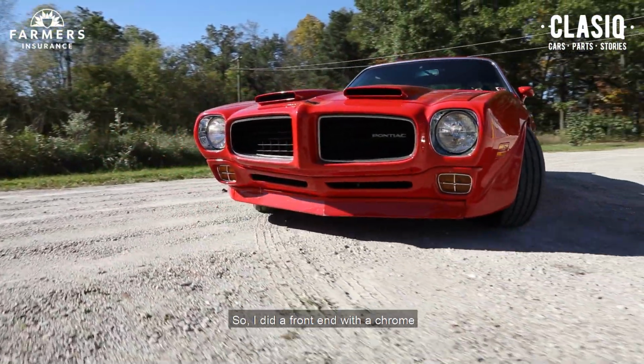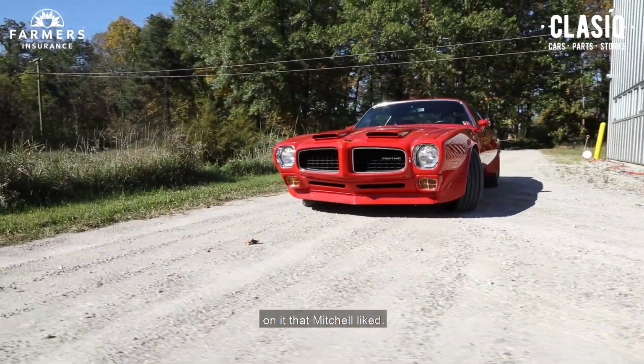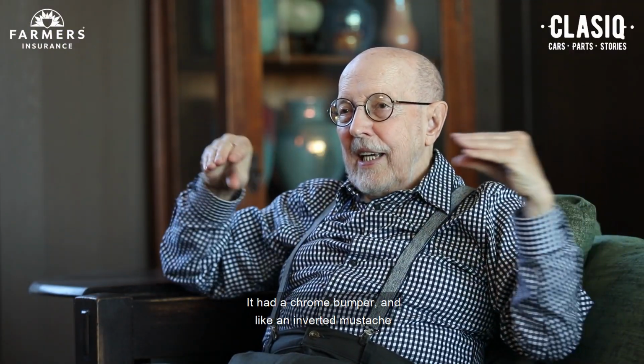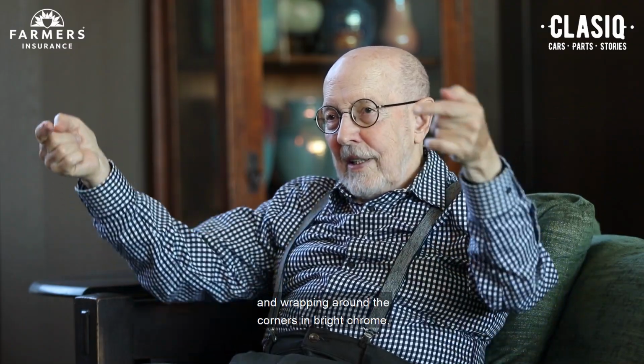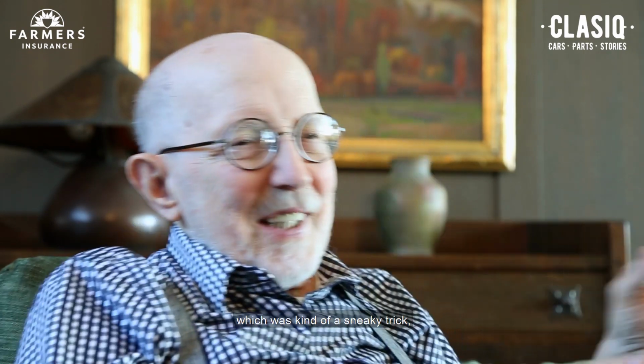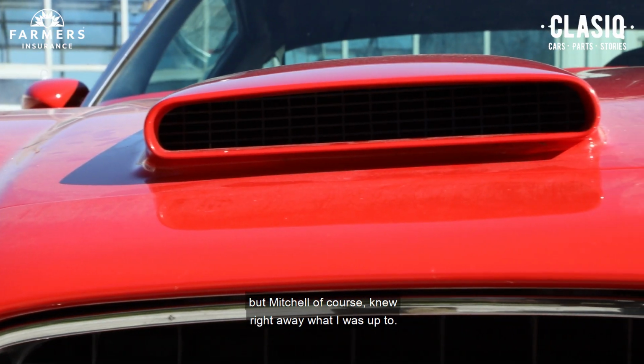So I did a front end with a chrome on it that Mitchell liked, had a chrome bumper, like an inverted mustache across the front and wrapping around the corners, and bright chrome. So I did one like that, and then I did the Endura one that I wanted on the master model, which was kind of a sneaky trick, but Mitchell, of course, knew right away what I was up to.